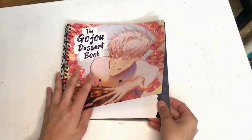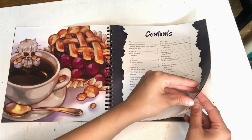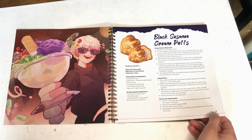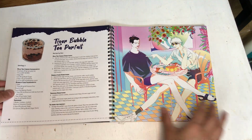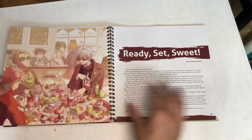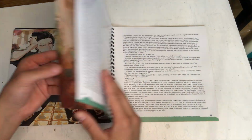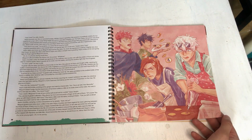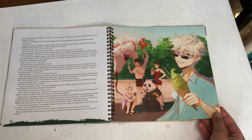This is the Gojo dessert book. It is a sort of cookbook in a way, a fanzine. It has a bunch of gorgeous illustrations of Gojo, whether he's baking or relaxing with some cold drinks and such. And my god, there's a lot of gorgeous artwork by the artists. They also have recipes in this, so if you want to cook or bake any of these delicious goods, you can do that.